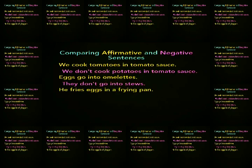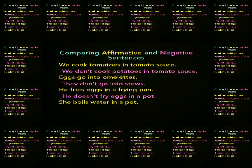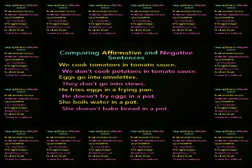Now, look at this graphic and these comparatives between affirmative and negatives. We cook tomatoes in tomato sauce. We don't cook potatoes in tomato sauce. Eggs go into omelets. They don't go into stews. He fries eggs in a frying pan. He doesn't fry eggs in a pot. She boils water in a pot. She doesn't bake bread in a pot.